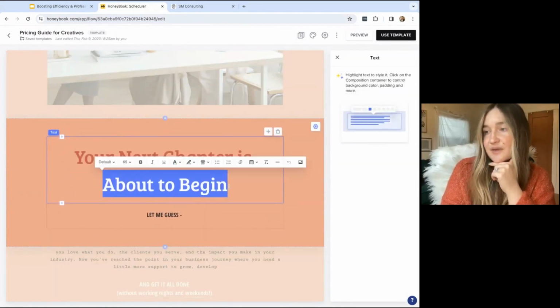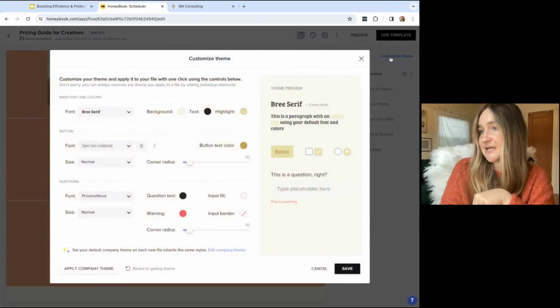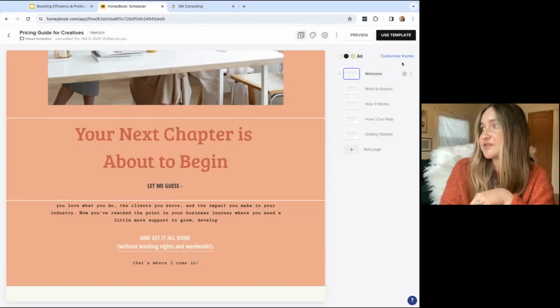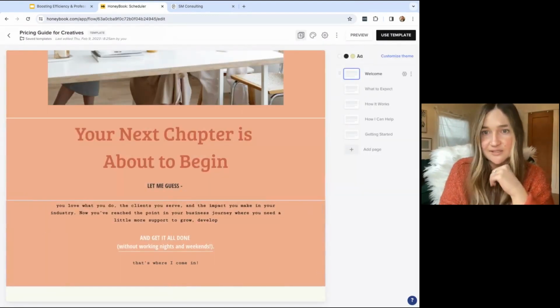So you can just copy or rather highlight the text. And then we have all of your different font options here, the size, you can change the font color if it's highlighted, the text alignment, you can add a hyperlink, lots of different options here. And then if you want to upload custom fonts, you can do that inside of customizing the theme. So sorry, that was a little bit fast. Up in the top right-hand corner here, you click Customize Theme, and then you come to Fonts, and this is where you can upload a custom font if you wanted to do that as well.